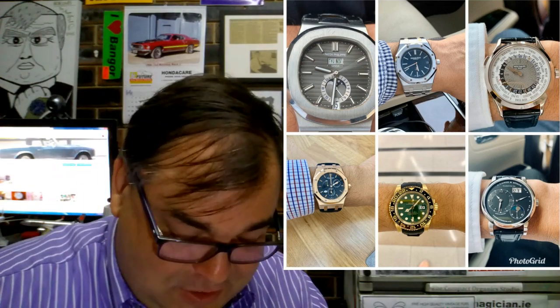Then you've got a Lange 1 moon phase. Yes, sirree. This is absolutely gorgeous. That's with the black dial in white gold. Oh, my God, that is one sexy watch.